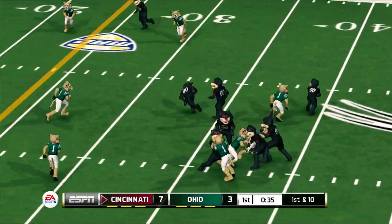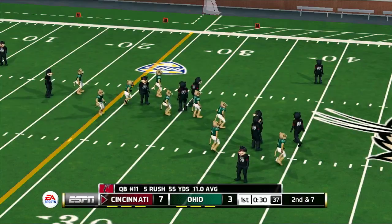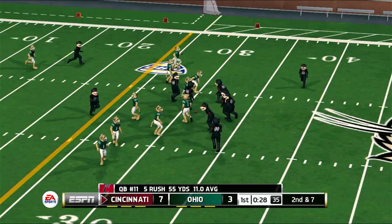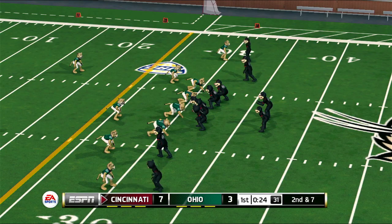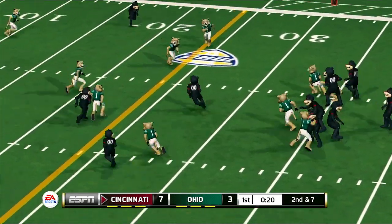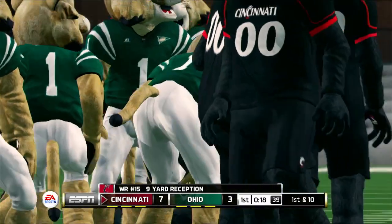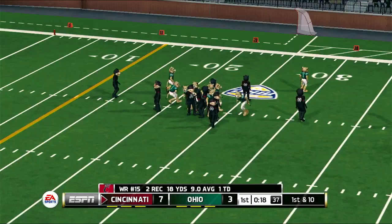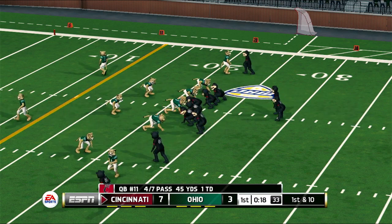He's going to try and scramble. With room to work. They'll bring him down around the 22-yard line. Call it a gain of 9 yards. That makes it first and ten.